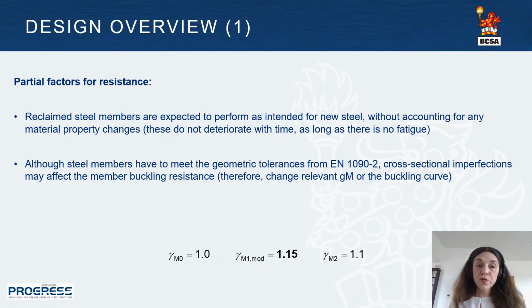In terms of partial factors for the material, so for resistance, we expect the reclaimed steel members to perform as identical to new steel. So we are proposing to use the same gamma M0, the partial factor for resistance of sections, and the partial factor for resistance to fracture, the same as the Eurocode. Please note that the 1.1 is a specific UK value. Typically, this is 1.25 according to the EN proposed values. This is the national annex in the UK.